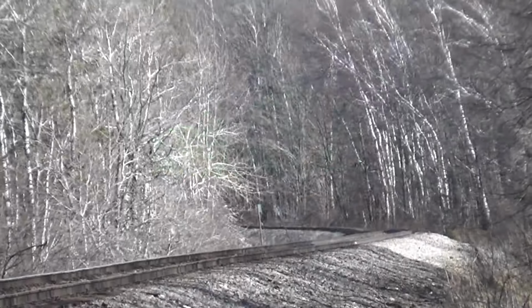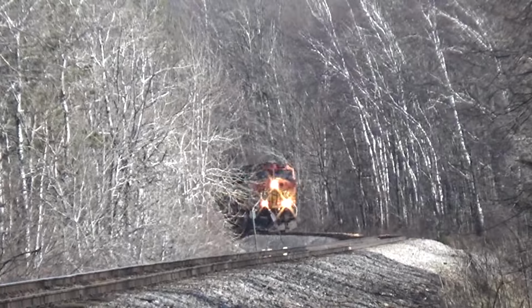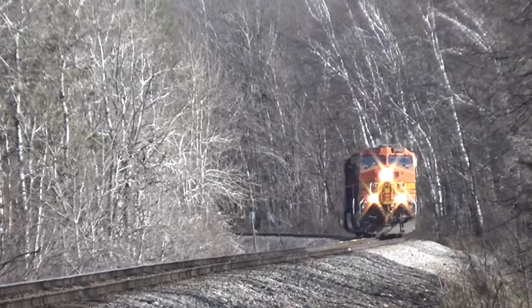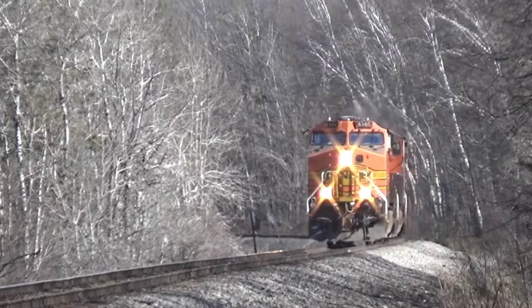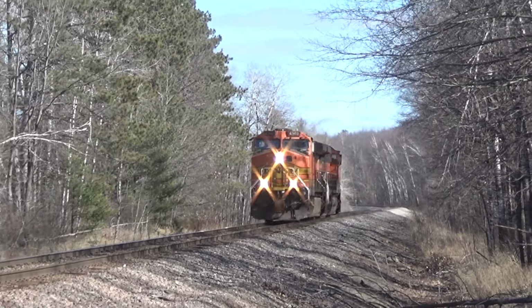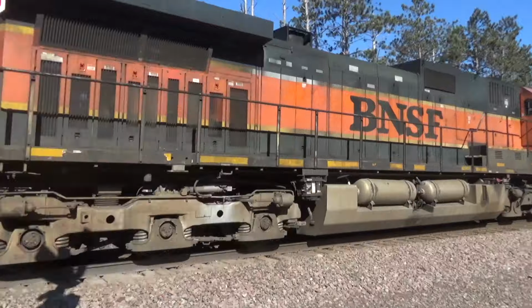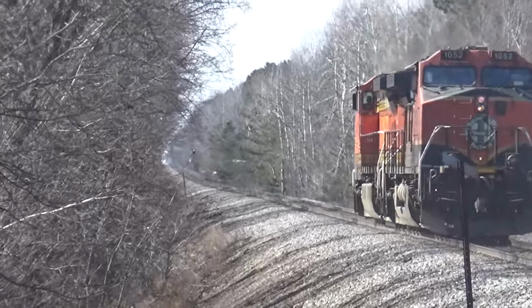Friday, March 8th marked possibly the most impressive sight I've ever seen. Two C-44-9Ws with a total combined horsepower of 8,800 are seen here pulling the heaviest train I have ever seen. It is truly remarkable what two locomotives are capable of.